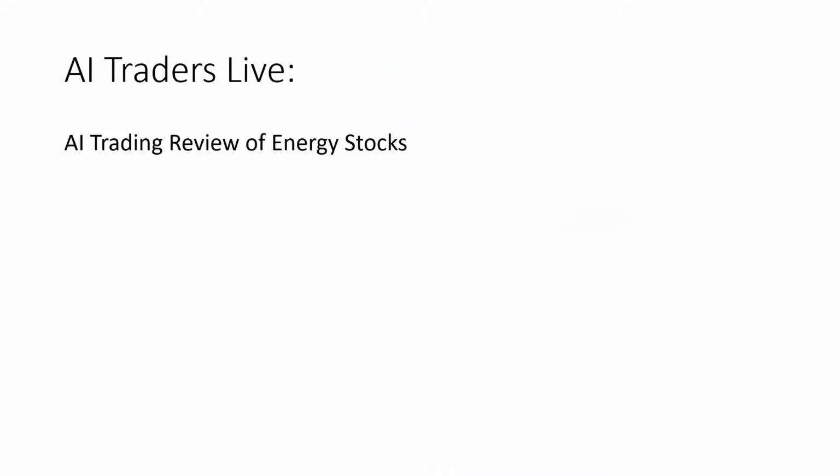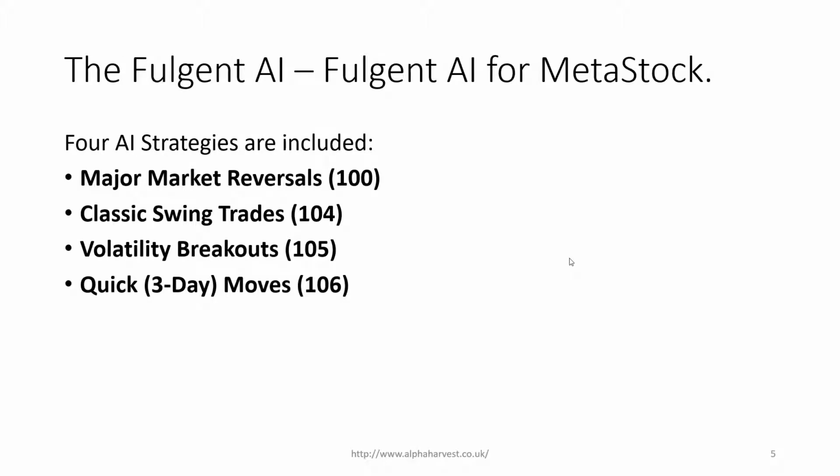We'll be focusing on the energy sector. There's about 117 stocks. We'll be screening them using artificial intelligence to find those high probability trades. We use the Fulgent AI engine that sits on the MetaStock platform.